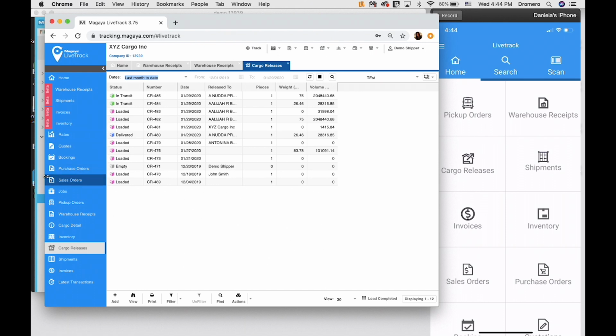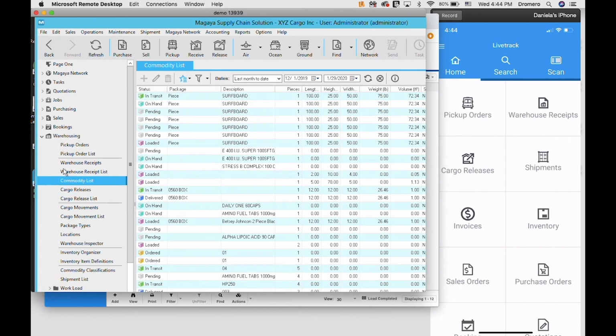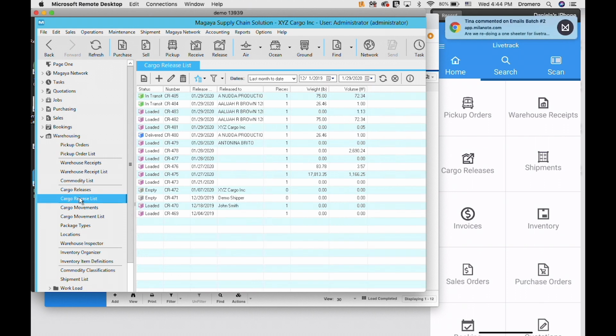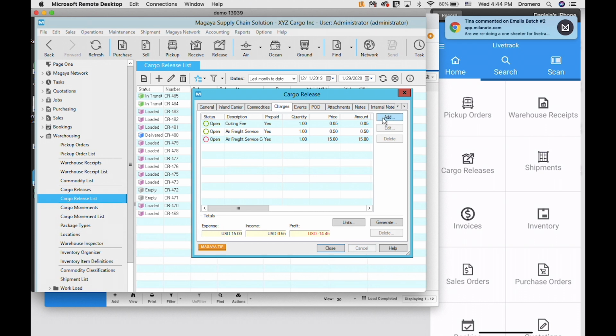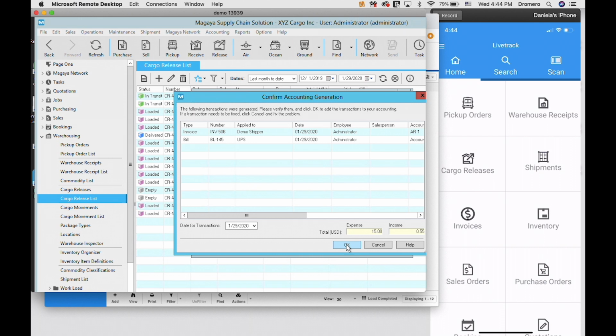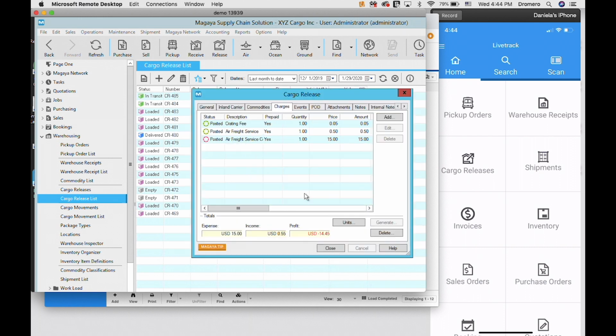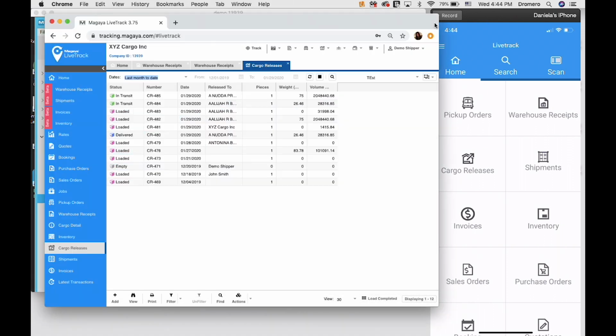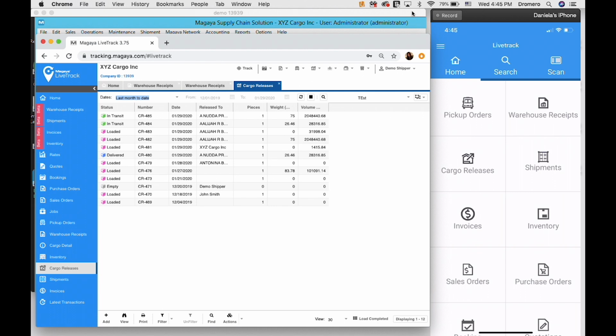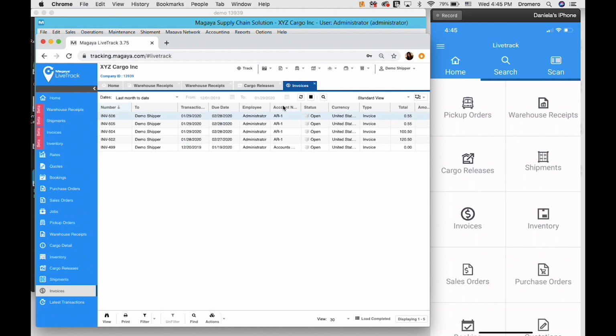Sure. So first of all, let's set the invoice. Let's charge, generate, and we are going to create here the invoice. Now that we have created the invoice, we should receive a notification, but meanwhile, I'm going to show you in here how it would be shown in the portal.